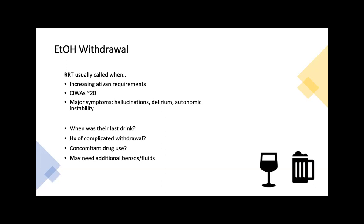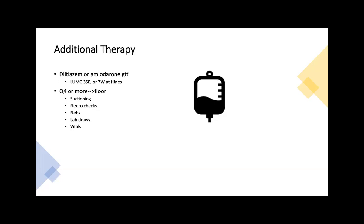Usually once they start getting to this point though, it's pretty easy for them to go to the ICU, either for an Ativan drip or phenobarbital, something like that. And then as far as additional therapy, sometimes someone's gonna need to go on a dilt drip or an amio drip. You can actually do that on the floor.